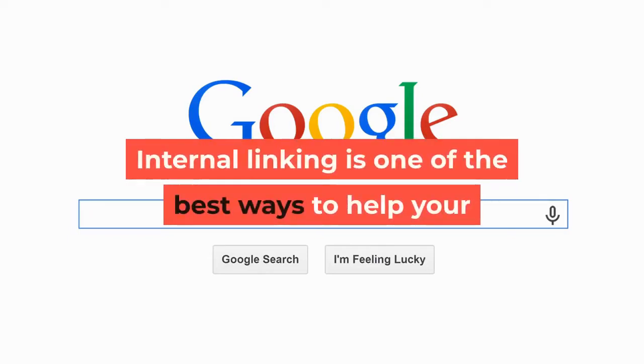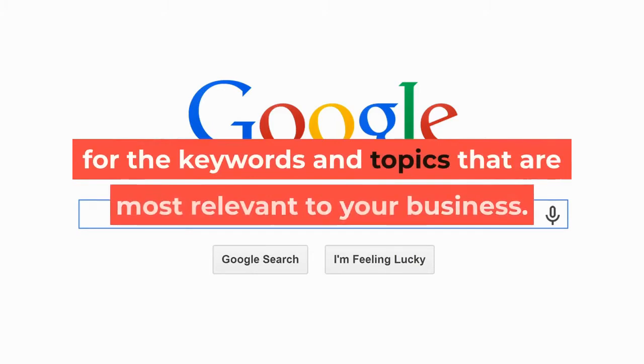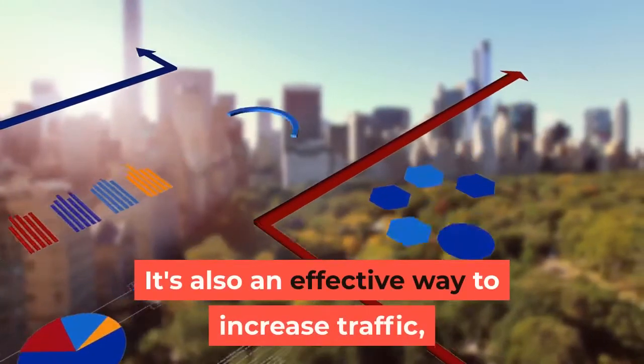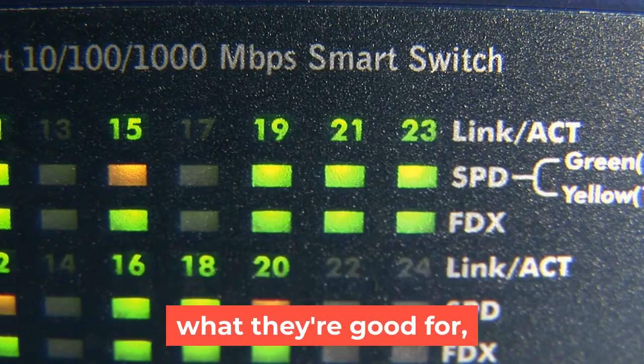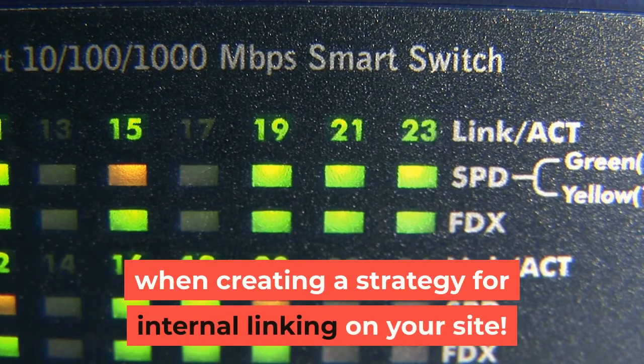Internal linking is one of the best ways to help your website rank better in search engine results pages for the keywords and topics that are most relevant to your business. It's also an effective way to increase traffic, which will lead to more conversions and sales. The following video discusses how internal links work, what they're good for, and some of the best practices you should follow when creating a strategy for internal linking on your website.